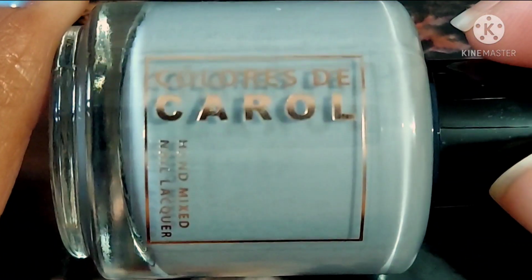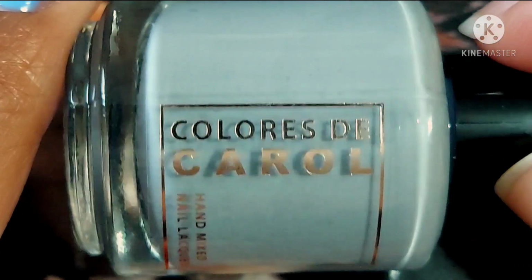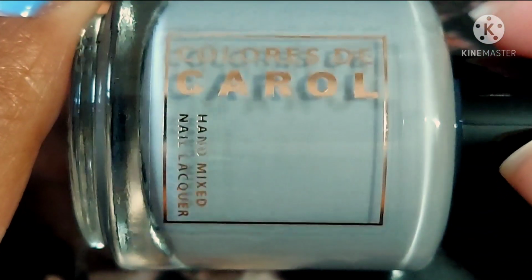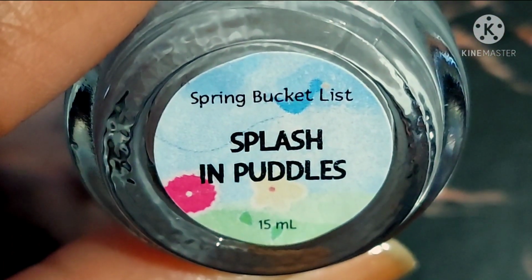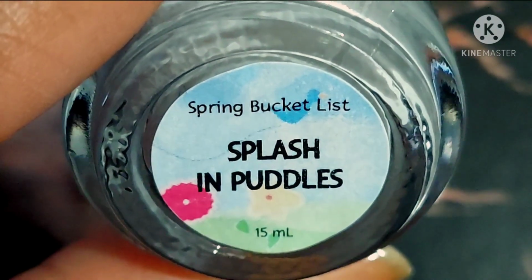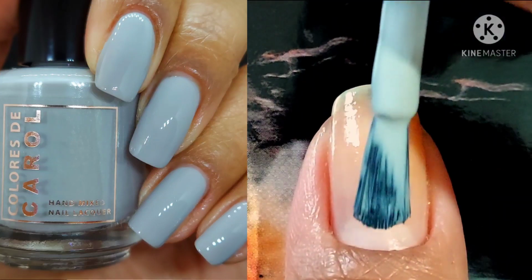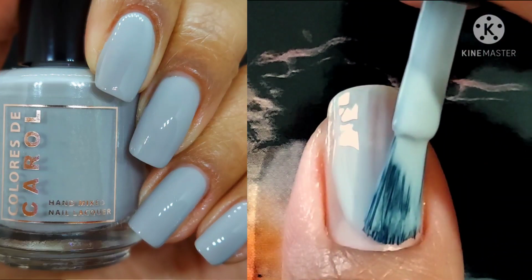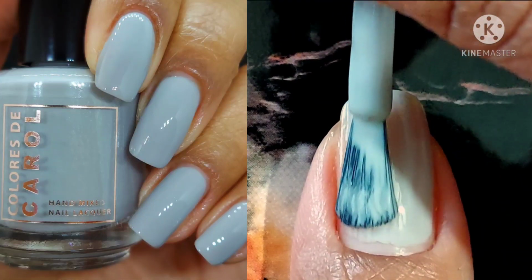But this is the last crelly of this one. I'm really excited because I still like gray even in the spring. This one is called Splash in Puddles. It's described as a light gray crelly, and it will be $11. So you can pretty much grab the whole collection for $60, or you can do individuals that you like for $11.